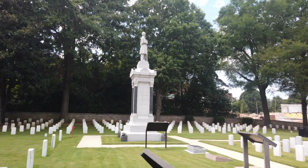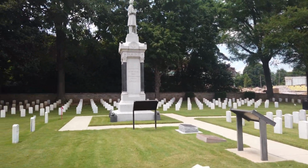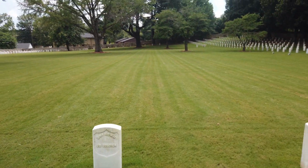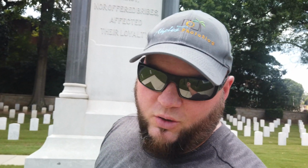And there again is the monument from the state of Maine to honor its soldiers that lie in the ground here in this cemetery. The meaning of this passage behind me, talking about briberies and their loyalty, comes from the fact that Confederate soldiers and guards would often bribe them to defect to the side of the Confederacy. They would do that by offering them jobs, making shoes and buttons and things like that for the Confederate guards. Almost every time, the Union soldiers refused to convert over to the Confederate side.